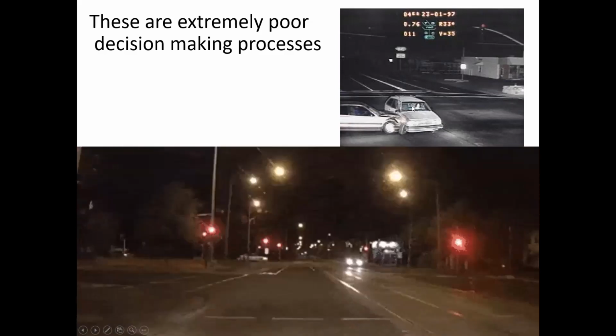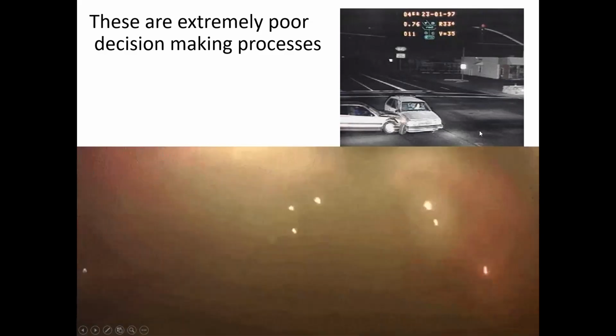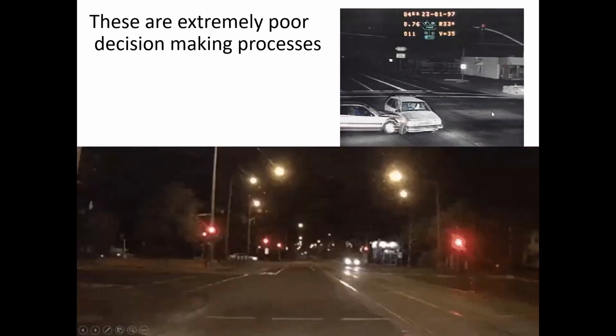What you notice behind the driver is a child in the child seat back here. So someone's distracted. They drive through a red light. It's early in the morning, and it's easy to become sort of dulled to the surroundings. Again, a poor decision-making process. And yet all the information we need to make a correct decision is there.